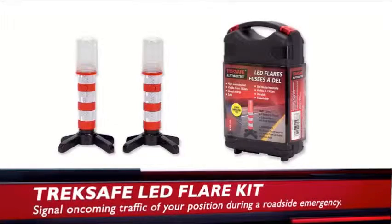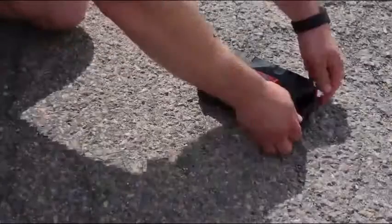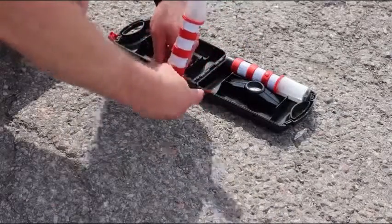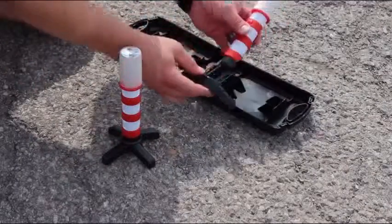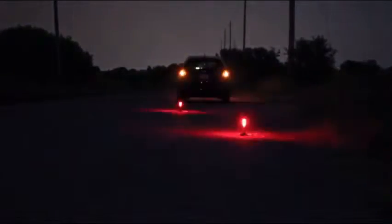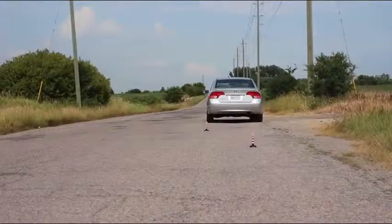Introducing the TrekSafe LED Flare Kits. The flares come in a durable hard case. Simply attach the magnetic flare base with the magnetic stand and turn on the LED flare to use. Six AAA batteries are included. Use the flare to warn oncoming traffic of your position at night, in the evening, or even during the day.